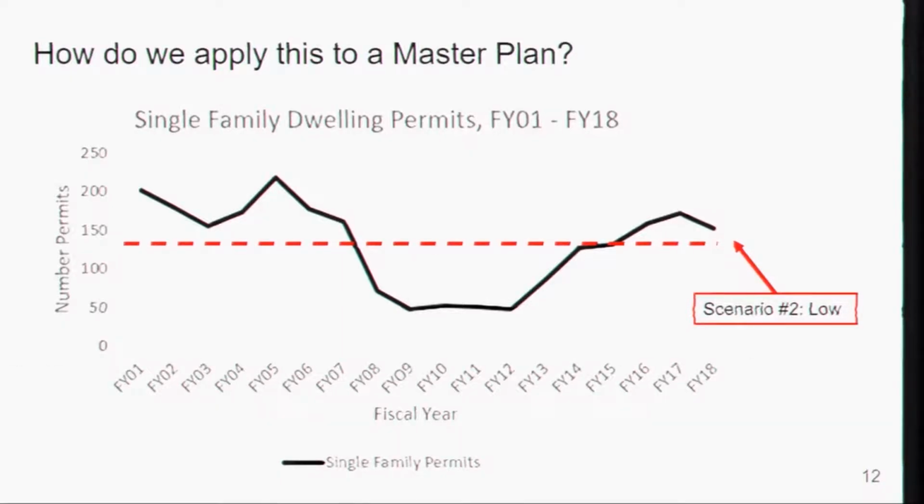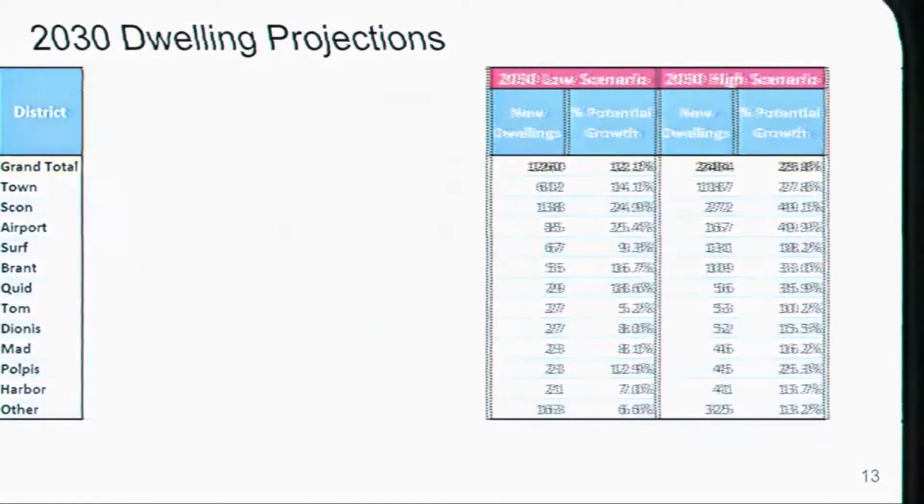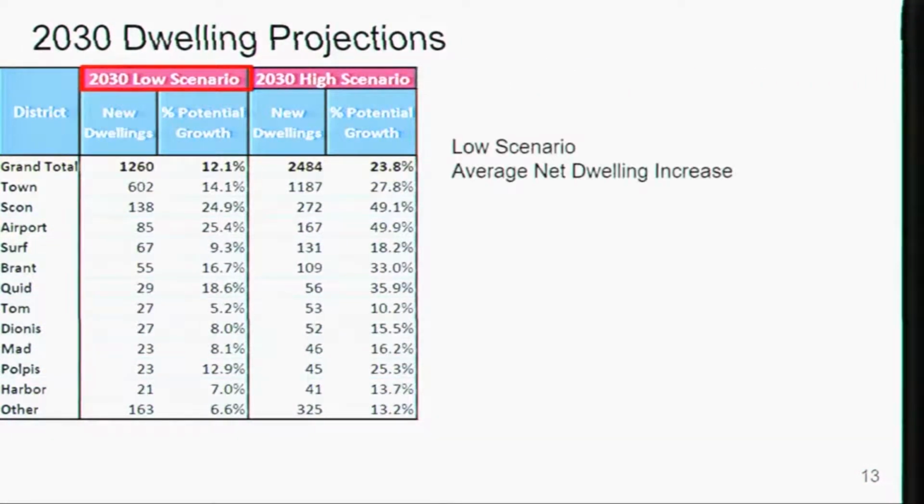So one of the trends we looked at was the average number of permits. This was from our focus group, the low number that might have been expected to be seen. So as I just mentioned, there's 130 dwelling permits on average issued. However, looking at the most recent 4 years, you'll see that there's a slight upward trend. If we projected that trend forward, we deemed that this would be a rather high estimation of what could happen, but might still be fairly reasonable seeing the amount of growth that we're seeing. So what do those numbers look like in our table? If you look all the way to the right, we have those scenarios. So that first scenario, the low scenario, again, was the average. If we take the average net dwelling increase, so that includes other types of dwelling permits as well as demolition, you would see that there's 1,260 new dwellings that could be constructed between now and 2030.